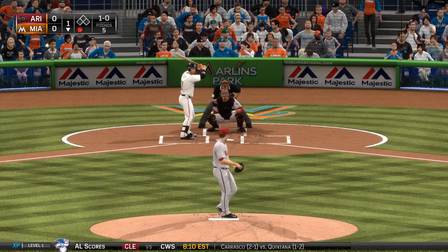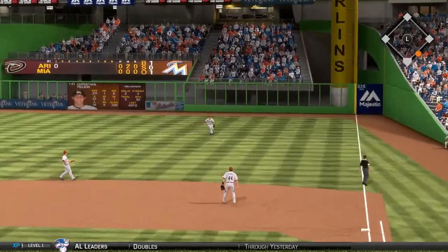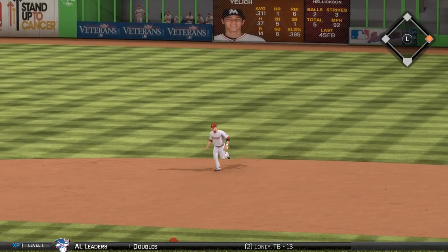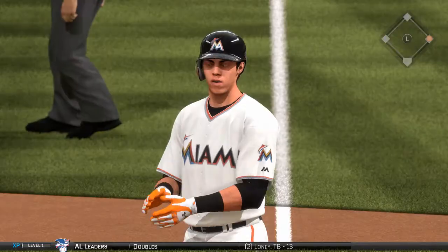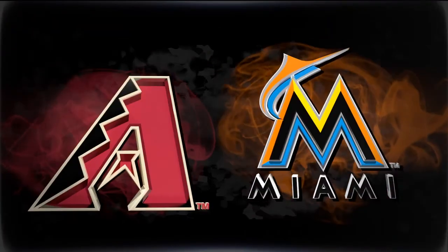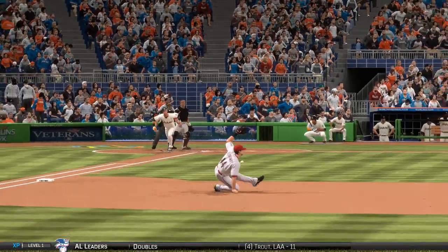The next pitch. Oh, and he rips this one to first. And heads up down there as he just had to cover up as this skips right over his head. Boy, do you want a wake-up call as an infielder? How about this one? That's just a duck and cover there.